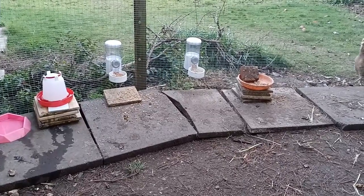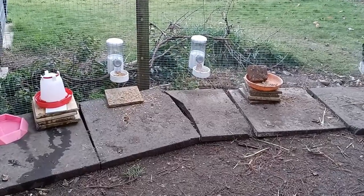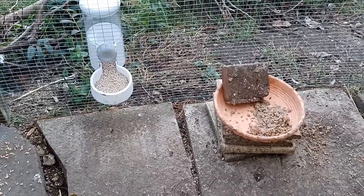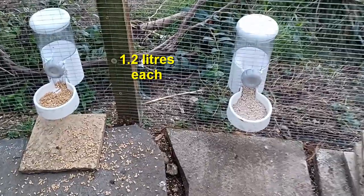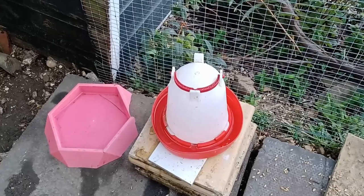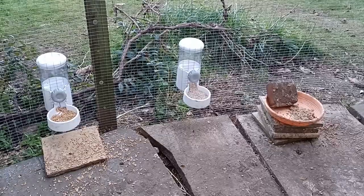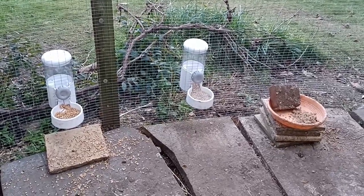while you're away. And as you can see, I've got a little bowl there as well. So I usually fill that with mash, fill these 2 containers with pellets and seeds, and then I've got 2 drinkers here. I have got exactly a similar kind of setting inside the coop as well.